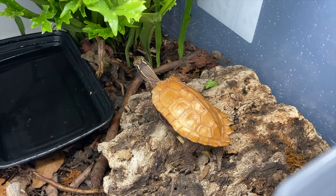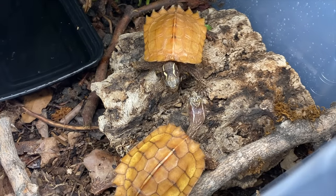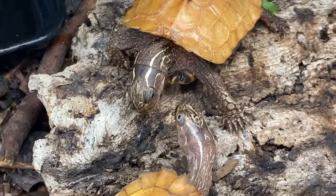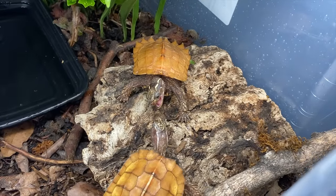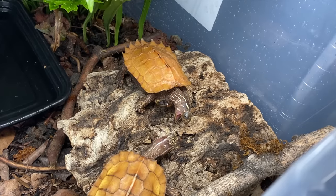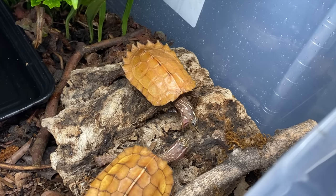She's not interested. So here, let me show you. We'll put E.T. in with Autumn. And normally, leaf turtles are pretty intense about breeding right away. The male instantly shows interest. But look at Autumn. Does that look like a turtle that wants to breed to you? No, she is not down. She's like, no thank you. I do not want to breed with you. So we'll try again another year. But yeah, she is clearly not down to breed.